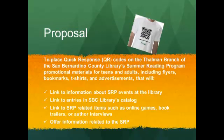Our project proposal is to place QR codes on Thalman Branch Library's Summer Reading Program promotional materials that are targeted toward teens and adults. These materials include flyers, bookmarks, t-shirts, and advertisements. The QR codes would contain a variety of information and activities for these age groups, tying in with the Summer Reading Program.